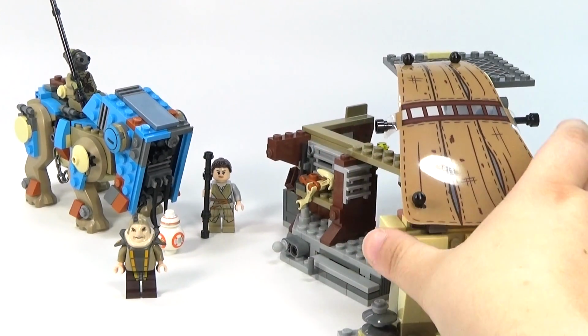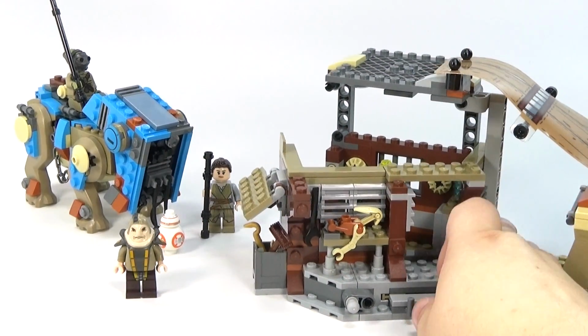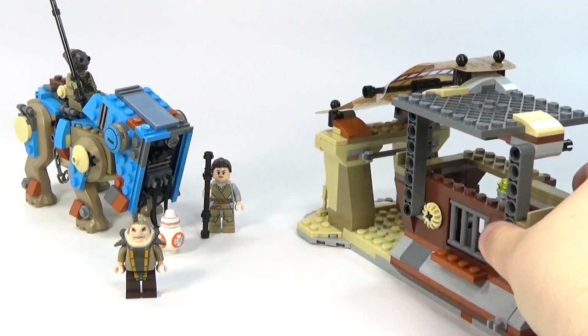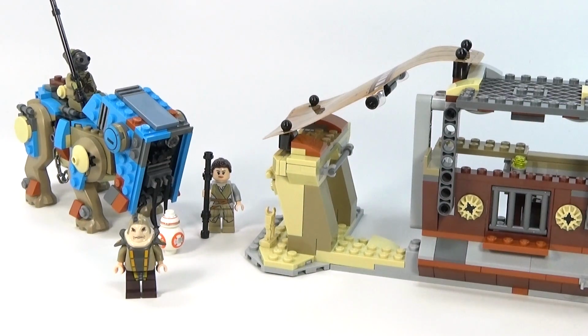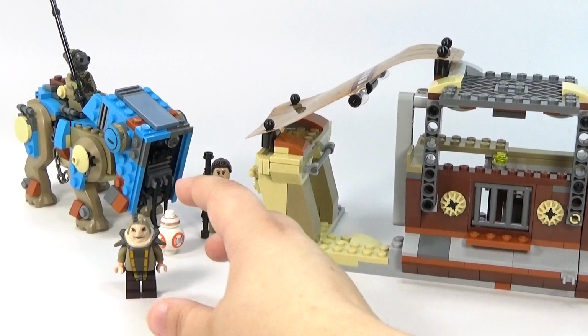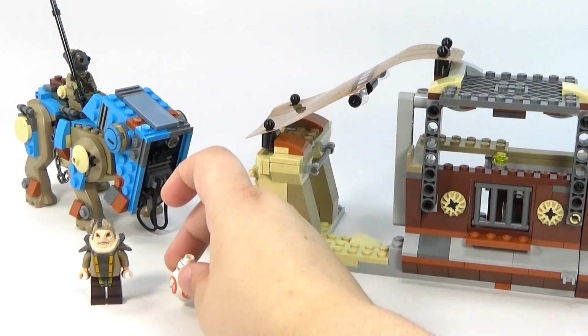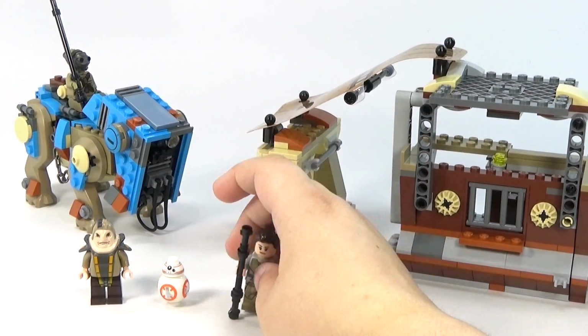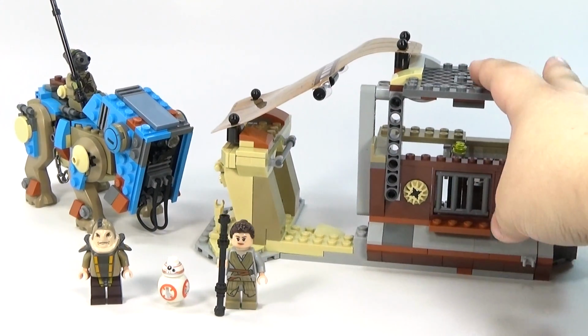So anyway, that is basically the whole set. Personally, I think they did a really good job on it. And the price is okay. I would have liked to have seen it a little bit cheaper, but wouldn't we like to see every Lego set cheaper? I mean, every set would be even better if it were less expensive. But they gotta make money somehow.